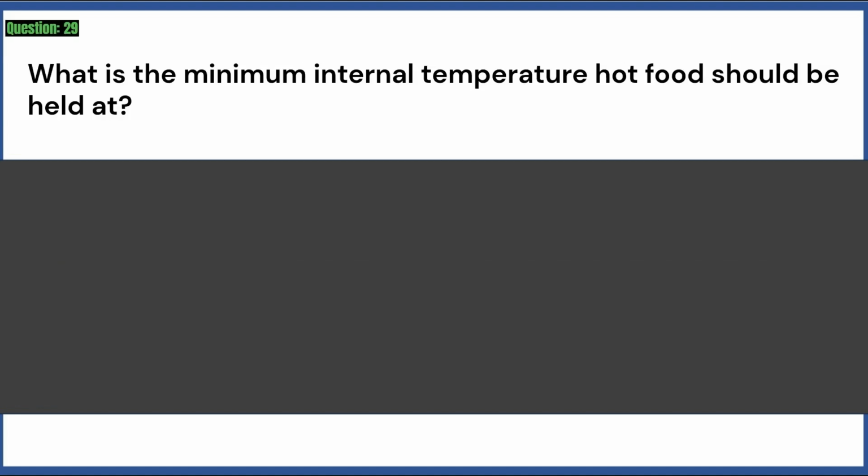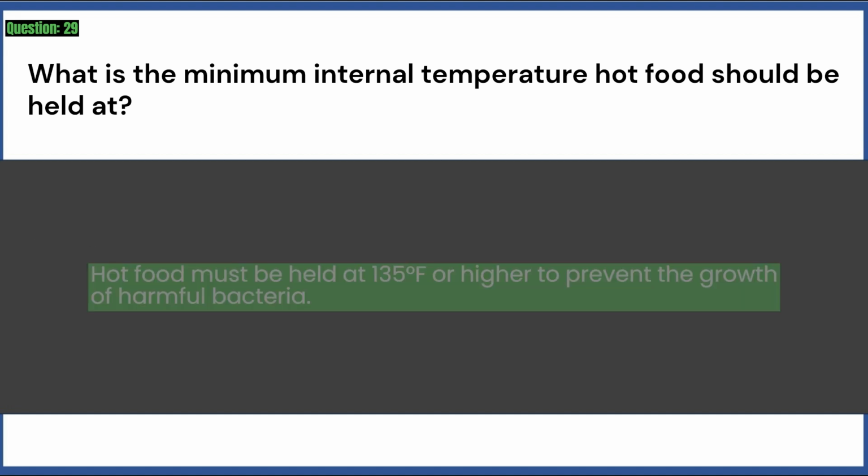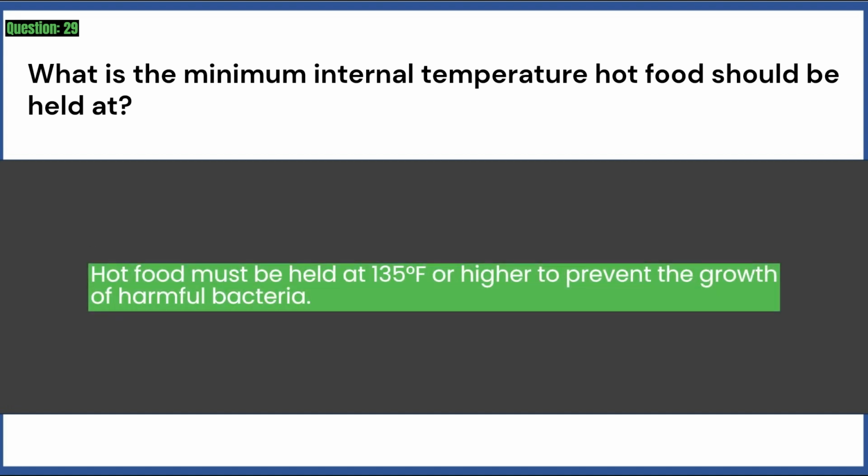What is the minimum internal temperature hot food should be held at? A. 120 degrees Fahrenheit. B. 130 degrees Fahrenheit. C. 135 degrees Fahrenheit. D. 145 degrees Fahrenheit. Answer: C. Hot food must be held at 135 degrees Fahrenheit or higher to prevent the growth of harmful bacteria.